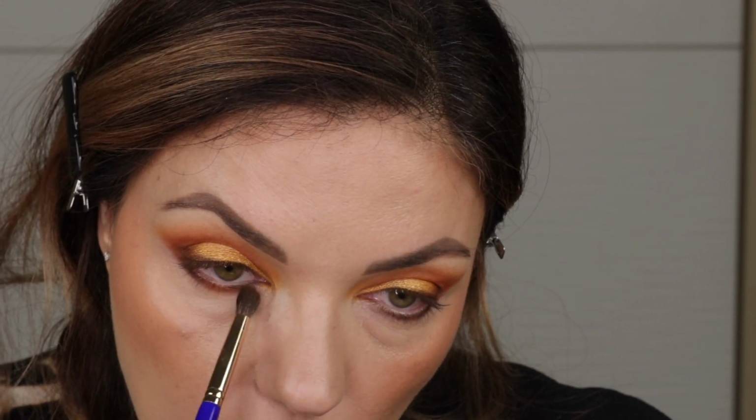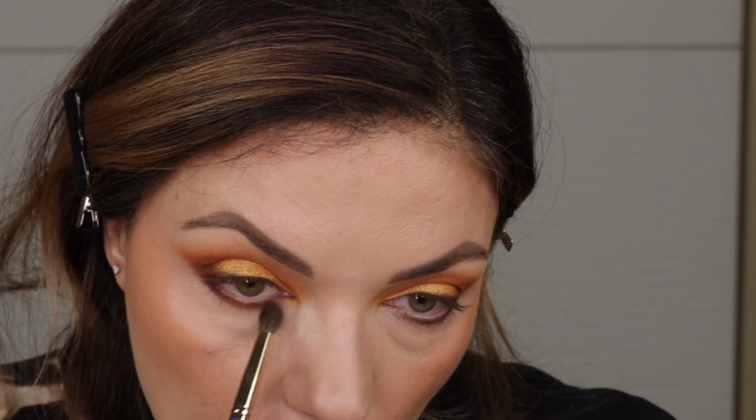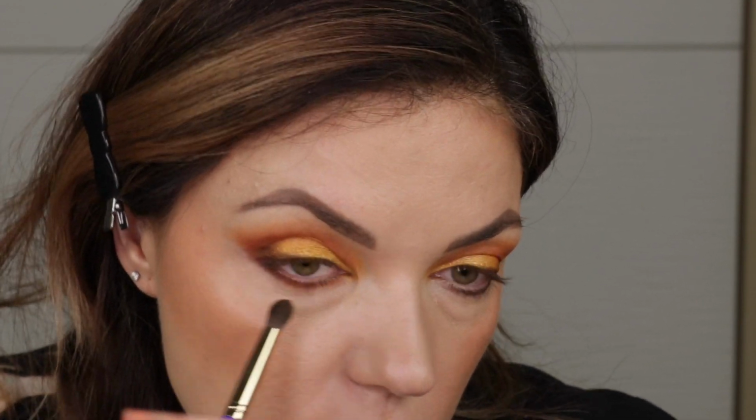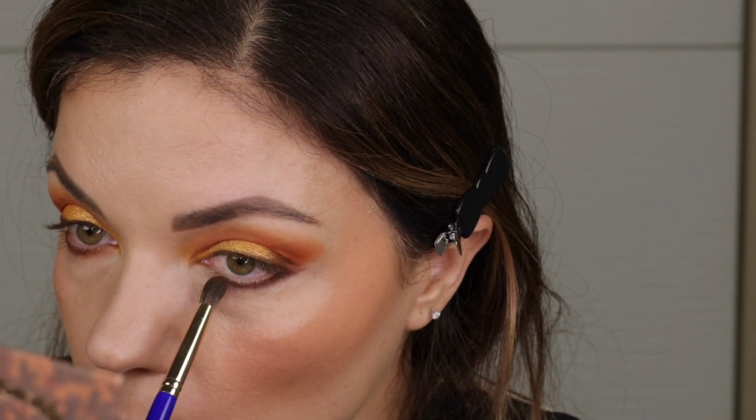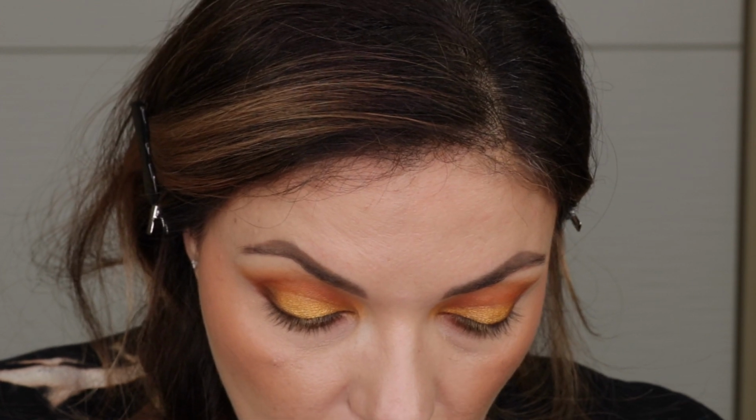And again, just taking a little bit of that Fall Festival shade. And I'm also just gonna kind of blur into that darker color on the outside. Just going for kind of smudgy today. Yeah, I am really loving this look. Everything turned out beautifully. The shimmer is not overly shimmery. This isn't a super shiny shimmer formula.